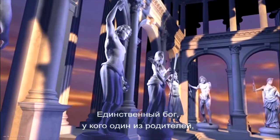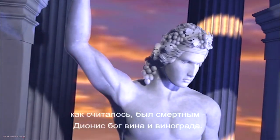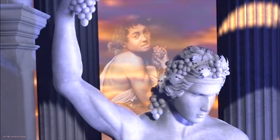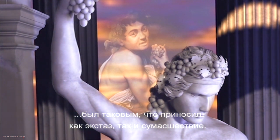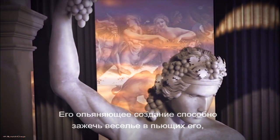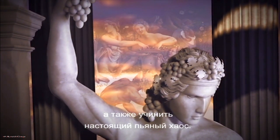The only god who was said to have a mortal parent was Dionysus, the god of wine and the grape. His magical gift distilled from the vines was the bringer of both ecstasy and madness. His intoxicating creation can kindle revelry in its drinkers and also ignite drunken chaos.